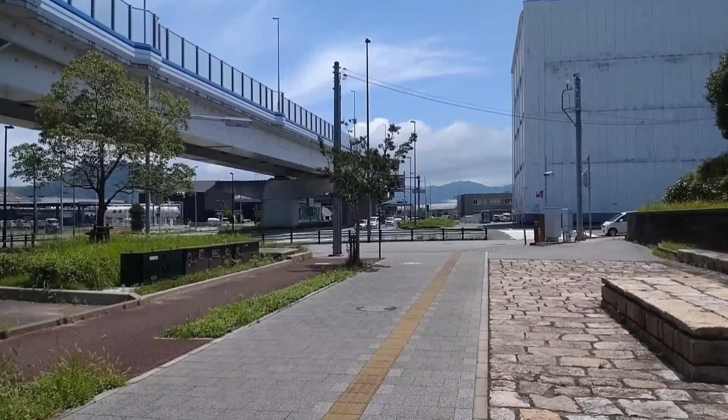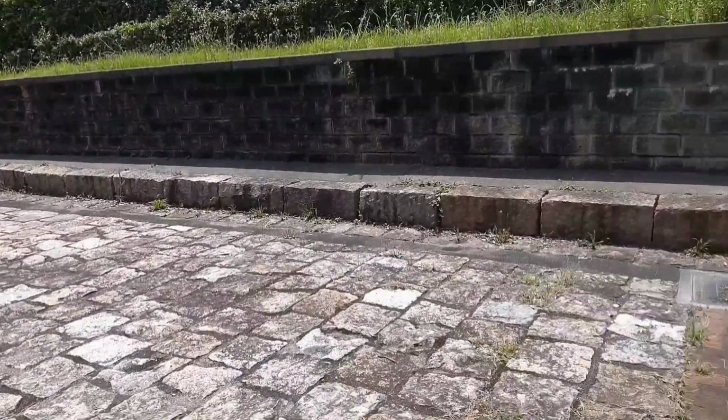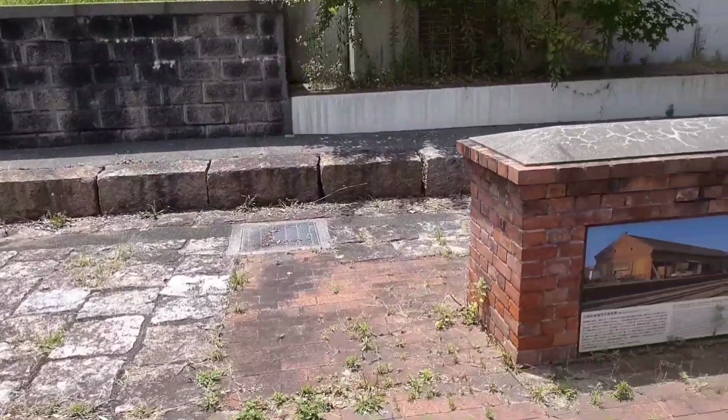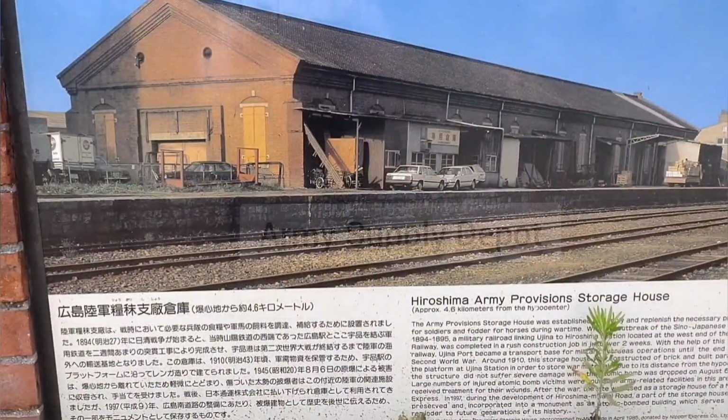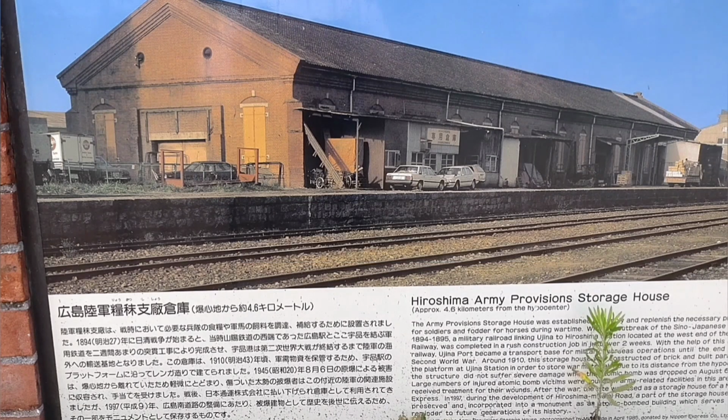We have arrived on the north side of Ujina Central Park. The Ujina Station platform used to be here. On the platform of Ujina Station there was a brick building called the Army Supply Depot. Supply refers to food for soldiers and feed for military horses. In other words, it was a food storehouse for the Japanese Imperial Army.